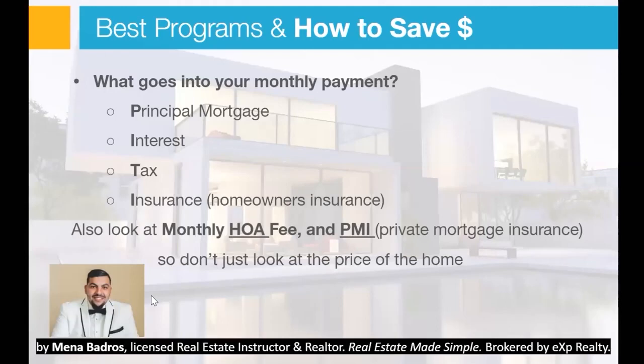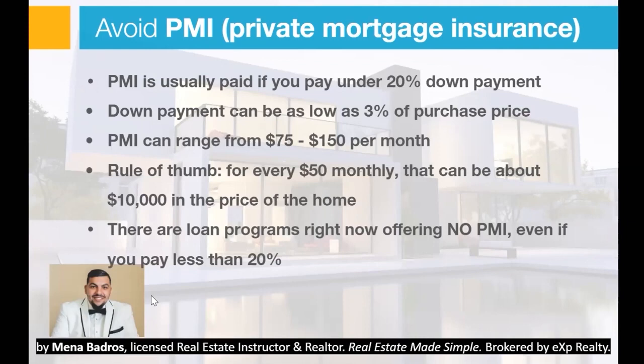You also want to look at your monthly HOA fee and something called the PMI, or private mortgage insurance. So if you're looking to live in a community or a homeowners association and it has a HOA fee, you want to take a look at that, because that will be factored into your monthly payment. You also want to look at PMI, which is private mortgage insurance, and that's also going to make a difference in your monthly payment. So we'll talk about your PMI.